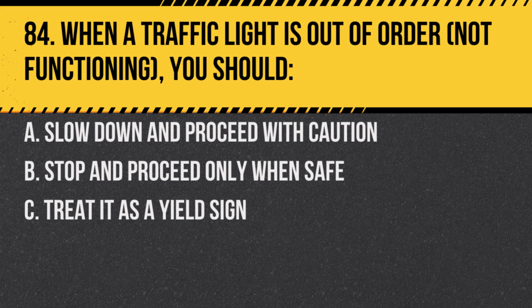Question 84. When a traffic light is out of order, not functioning, you should: A. Slow down and proceed with caution. B. Stop and proceed only when safe. C. Treat it as a yield sign.